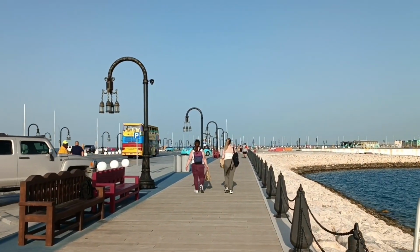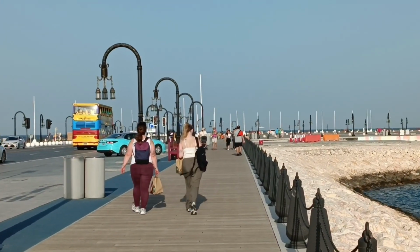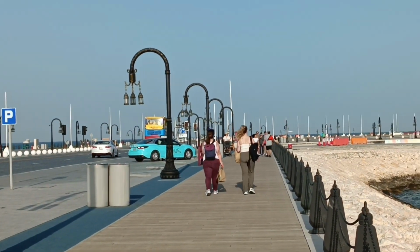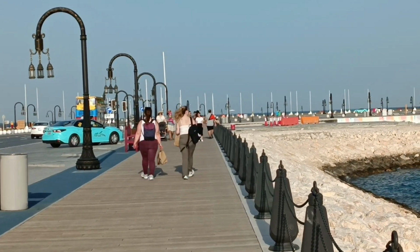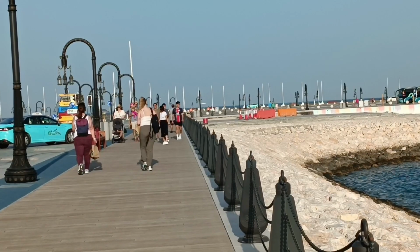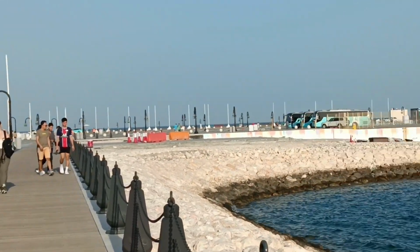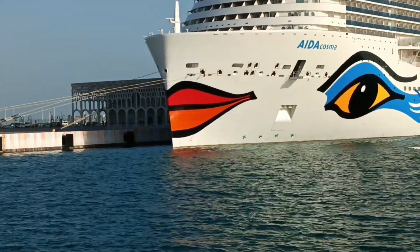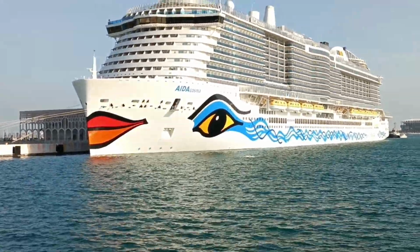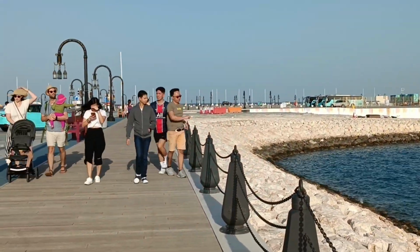We are almost there, guys. So there is the Doha bus, which you can take to visit all the places of Doha. You can book or just take the ride. So that's it. Kabayan, kabayan.